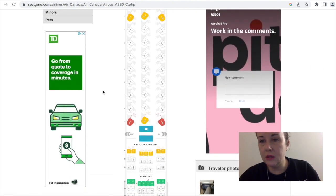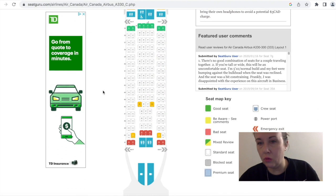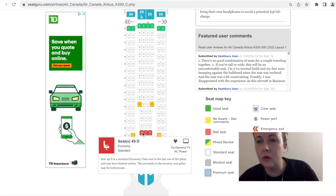This shows you the seats, but it also gives you reviews on the seats. So for example, the green is the good seat. Red over here, this seat was very close to the bathroom.